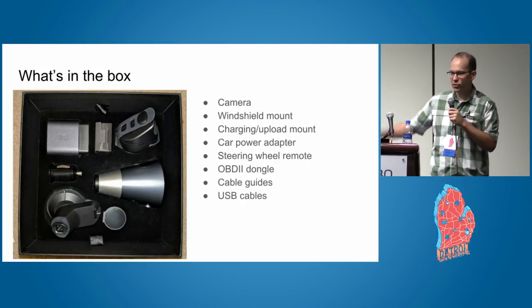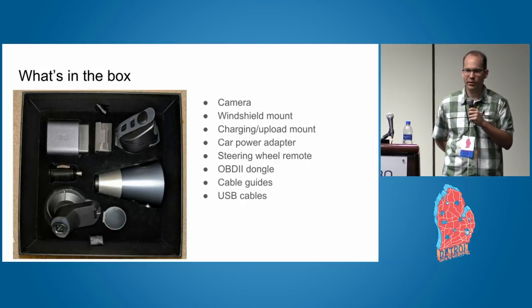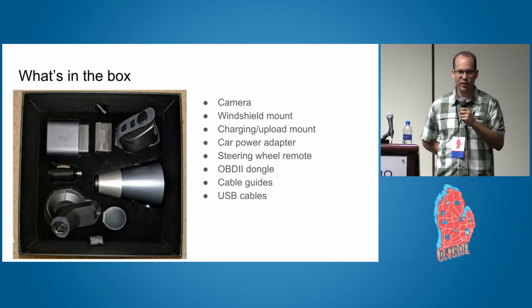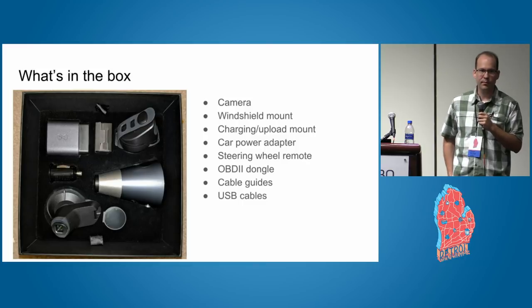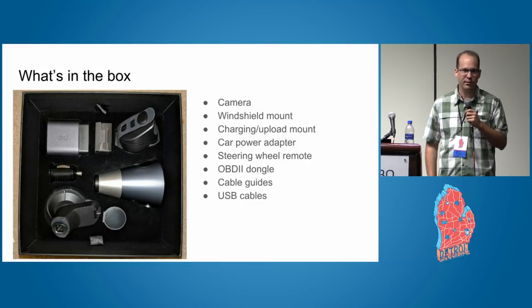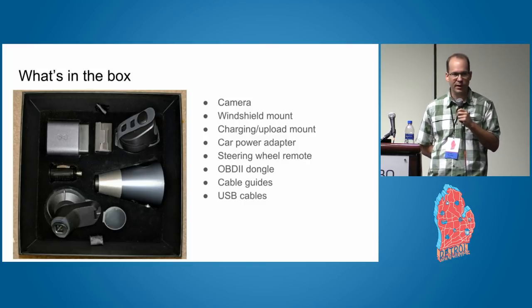And there's a remote control, so you can push a button on your steering wheel and it'll start or stop the camera, although it generally does that on its own. When you come to a stoplight, it pauses. When you start driving again, it automatically starts back up.